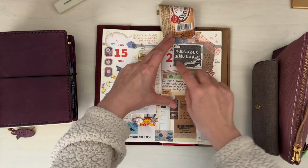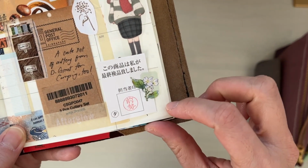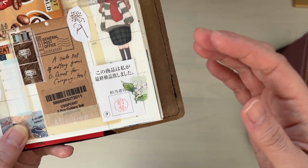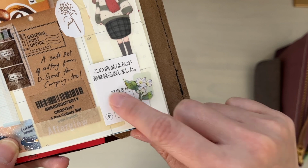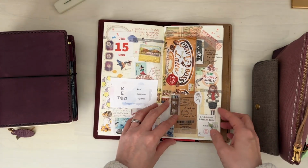今年もよろしくお願いします。This is a neat little tidbit. Some products that are packaged manually, whoever's preparing the package, they will place their hanko or their signature there just to confirm that it was packaged by this individual. So that's something that's I guess very Japanese.